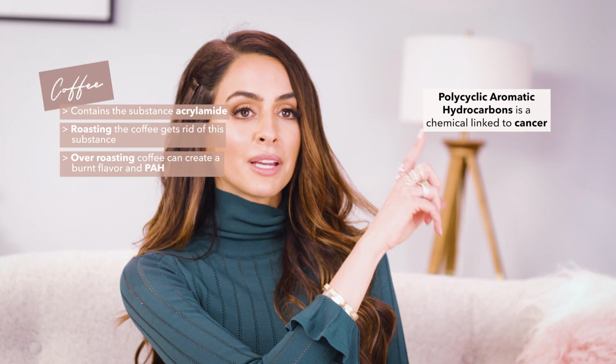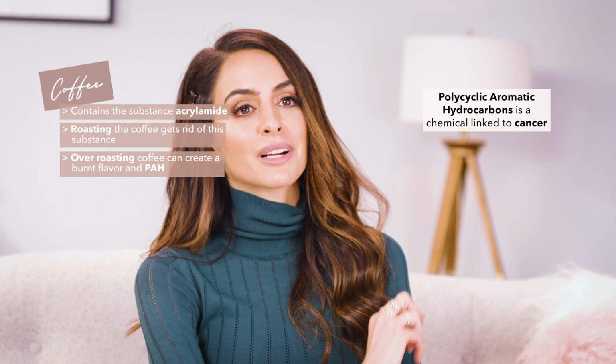However, the issue with over roasting your coffee, not only will this give it kind of a burnt flavor, which a lot of people complain about with Starbucks, but also this over roasting process can actually create another toxic chemical that has been linked to cancer and different things. So that substance I'm actually going to pop up here, it's PAH because I don't want to mispronounce it.